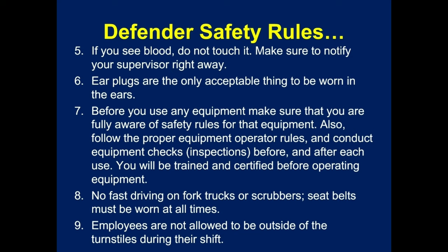Earplugs are the only acceptable things to be worn in the ears. Before you use any equipment, make sure that you are fully aware of safety rules for that equipment. Also, follow the proper equipment operator rules and conduct equipment checks, inspections before and after each use. You will be trained and certified before operating equipment.